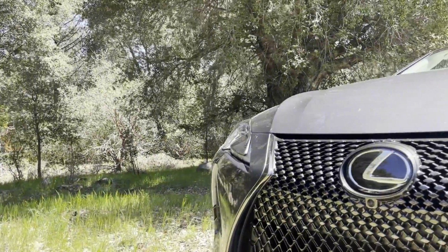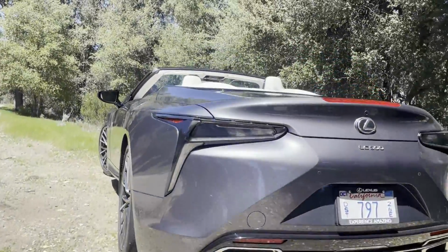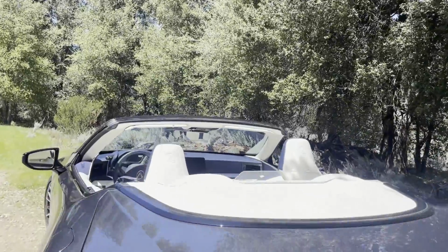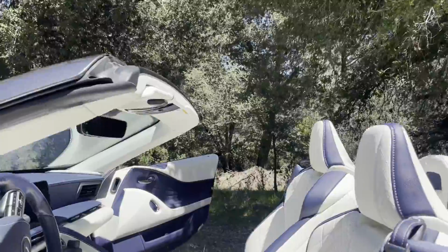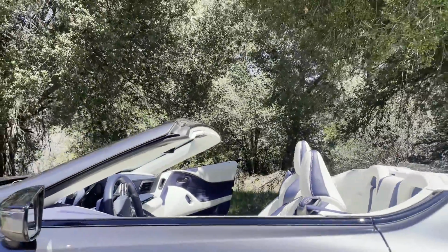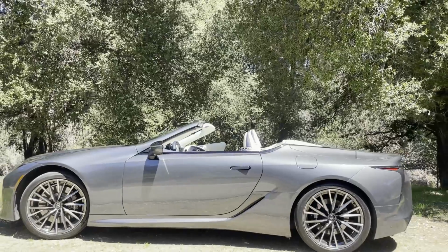This is the 2024 Lexus LC 500 convertible, and when it came out in 2017, it was a striking piece of automotive sculpture. Fast forward to 2024, and it's as stunning as it ever was, enhanced by the gorgeous powerplant under its swooping hood. And today I'm going to test it and find out just how good it still is.